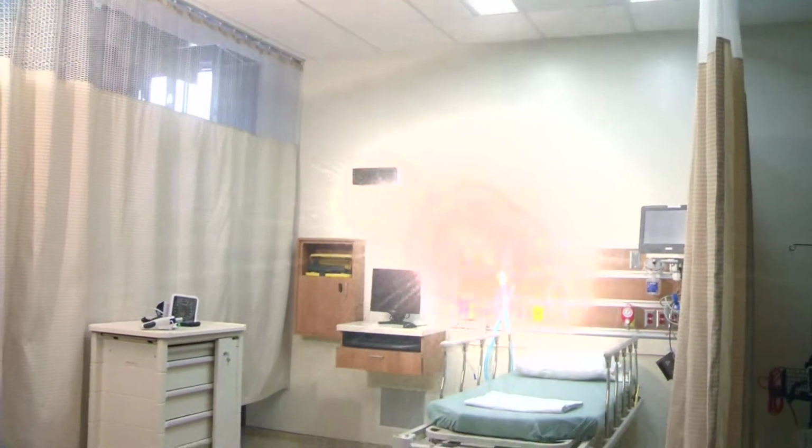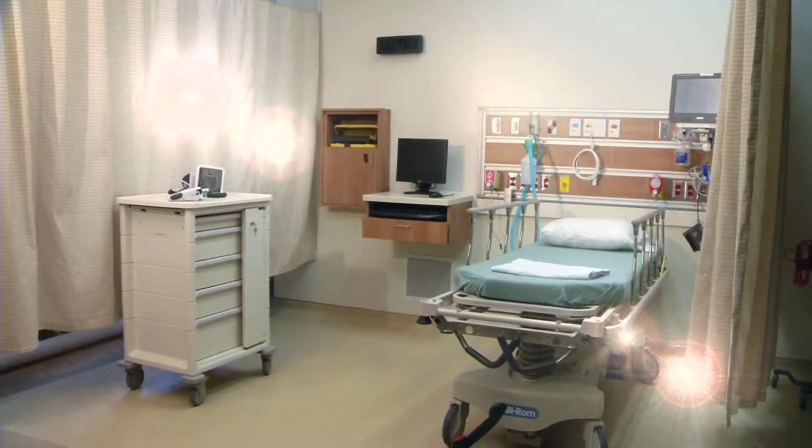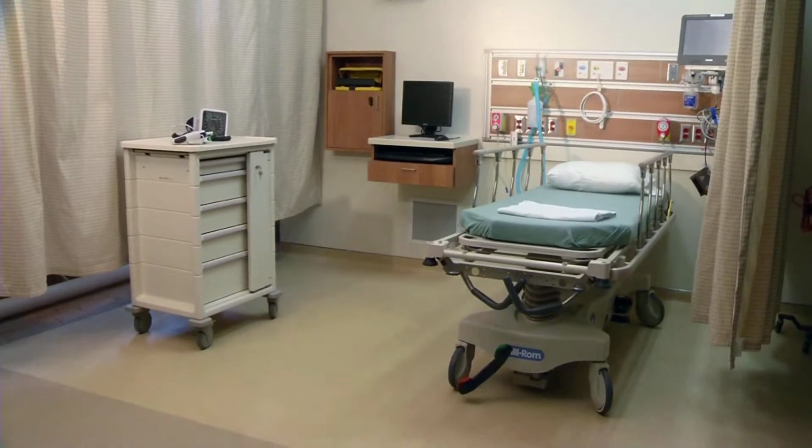Back at the mock-up warehouse, some of the equipment that will be purchased with the funds is on display for staff members. One of the other rooms here in the mock-up is the post-anesthesia care unit, and I'm here with Chief of Staff Dr. Lorne Martin. Lorne, tell me a little bit about why this new hospital is going to benefit Oakville.